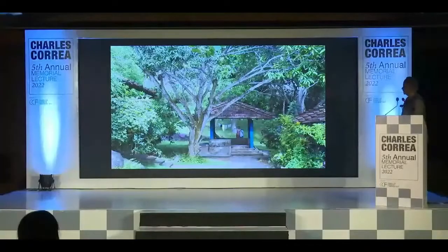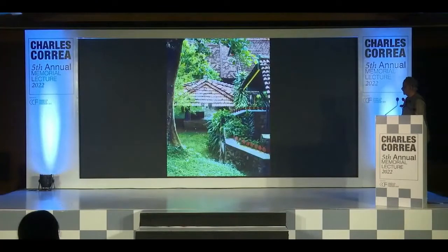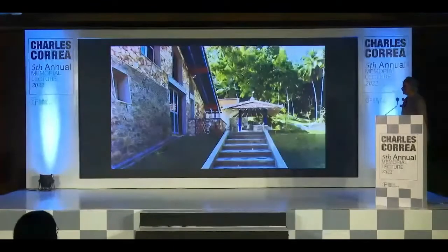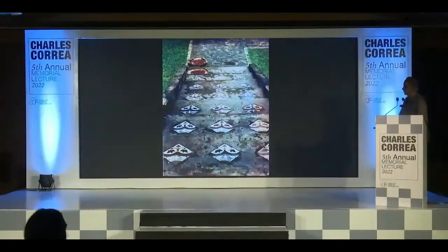Next. So that is with a tree growing in the same pavilion. Next. So this is a roofscape. Next. Yeah. So next, they're going down.